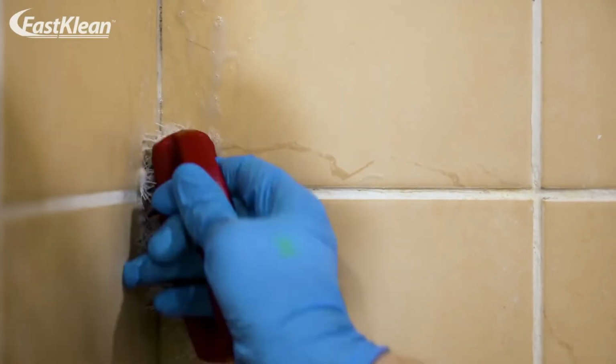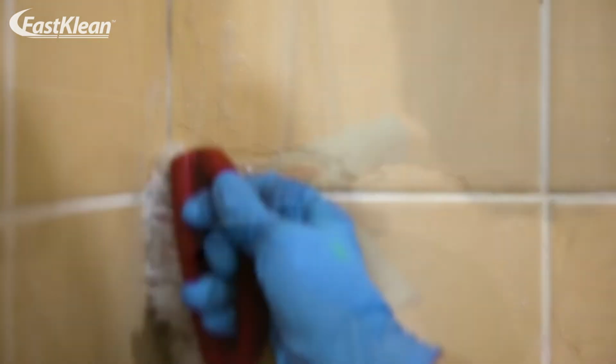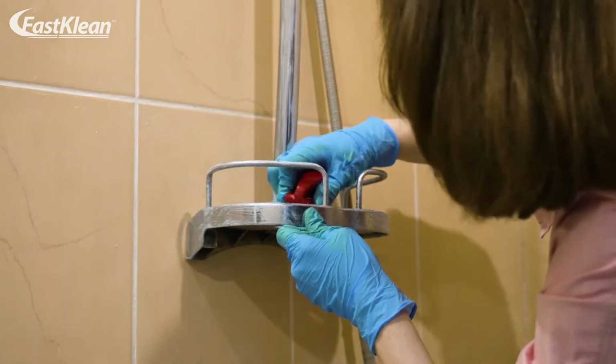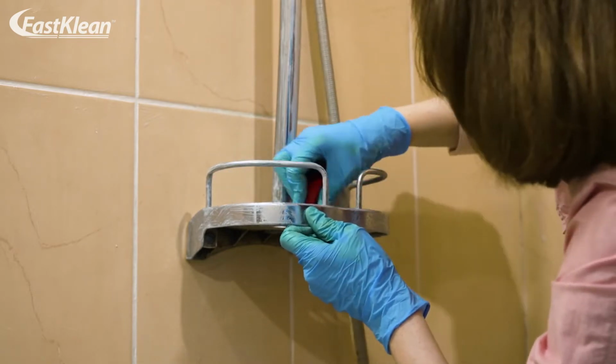Number 4. Scrub brushes. Scrub brushes are essential for cleaning out hard areas. From bathtubs to shower heads and sinks, scrub brushes can help remove stubborn debris without sweating.